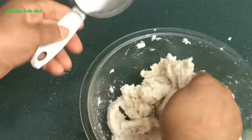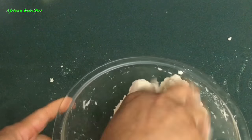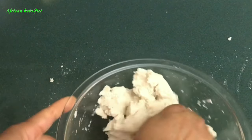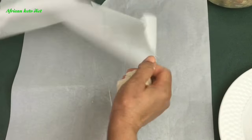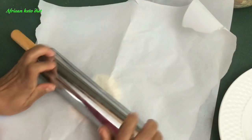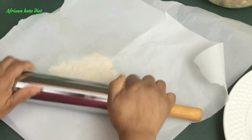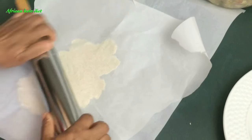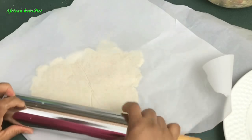Now for this thing, you can sweeten the pastry if you want to. You can add sweetener to it. You can decide to have it savory like I'm going to. It's your choice. You roll it out as thinly as possible. In a circle, circle, circle.